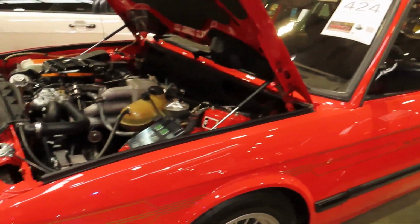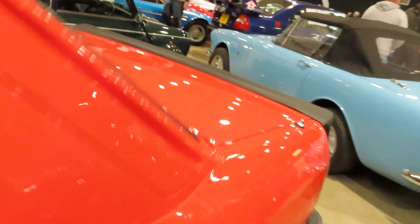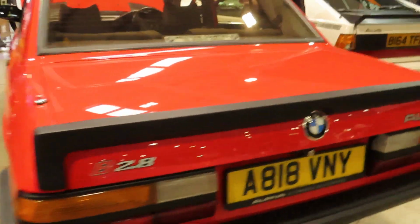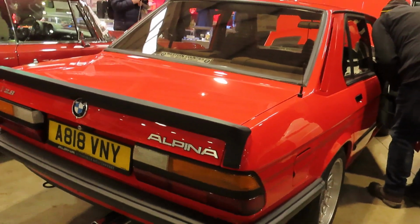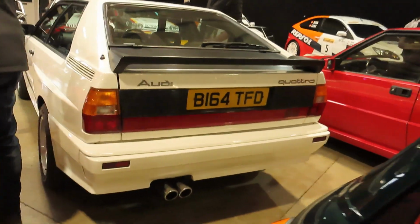Absolutely beautiful. Got an Alpina B 2.8 saloon here. Do like these old Alpinas, so this would be a 5 Series. That's had the Alpina treatment. Alpina was just tuning up some of the old Beamers, but what a great car. And then we got yet another Quattro.